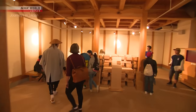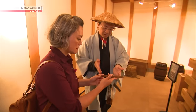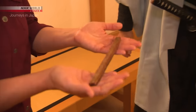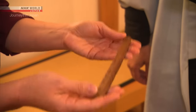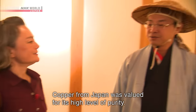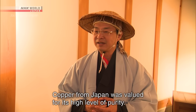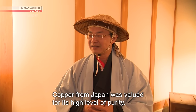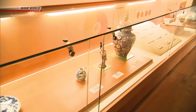One major export from Japan in those days was copper. It was shipped around the world for use in making coins and other products. There's another display that catches Colleen's eye.